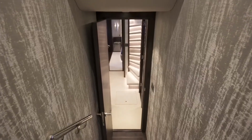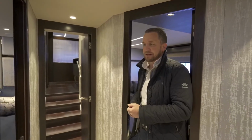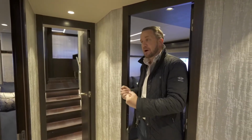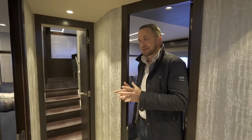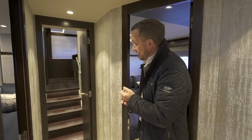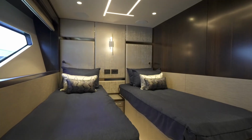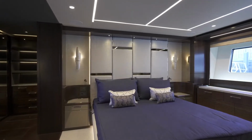Once we're down in the lower lobby, a beautiful light space. You'll notice throughout the interior there's been a particular focus on lighting. A lot more concealed lighting, the ability to dim high, low level feature lighting, and really something that works at any time of the night or day. As we walk forward, a very typical layout, we have a forward VIP cabin. We have twin cabins either side of the central and a beautiful large full beam master cabin aft.